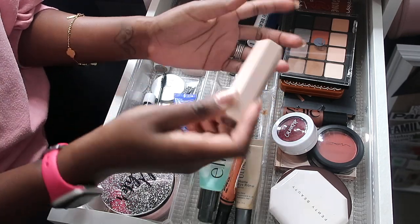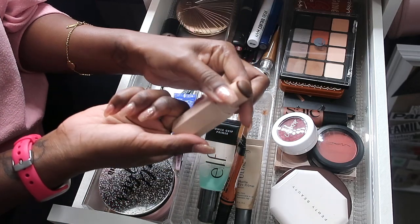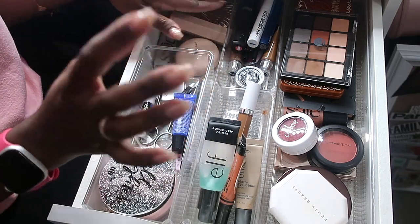I've been seeing a lot of people talk about this again, and I was like, you need to bring this back out. I want to try doing some underpainting soon, so I'm going to practice with this. So we have our bronzers.